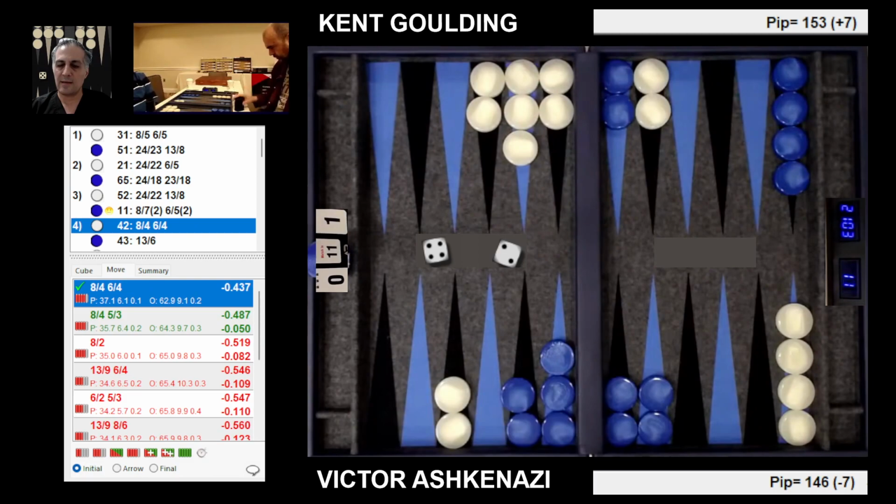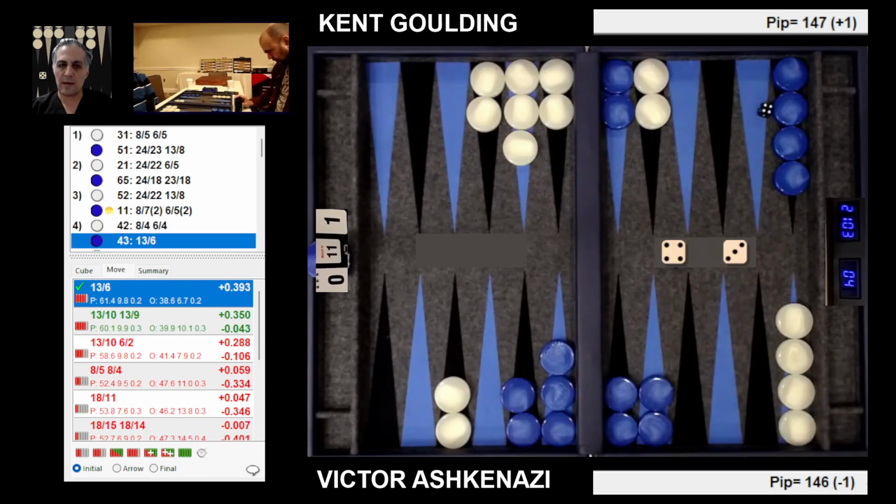Kent rolls a 4-2. He's able to play behind and make his 4-point. He has the rack, the 4, 5, and 6 points. That's coined by Bill Roberti, but I think he gives Kent Goulding credit for it.